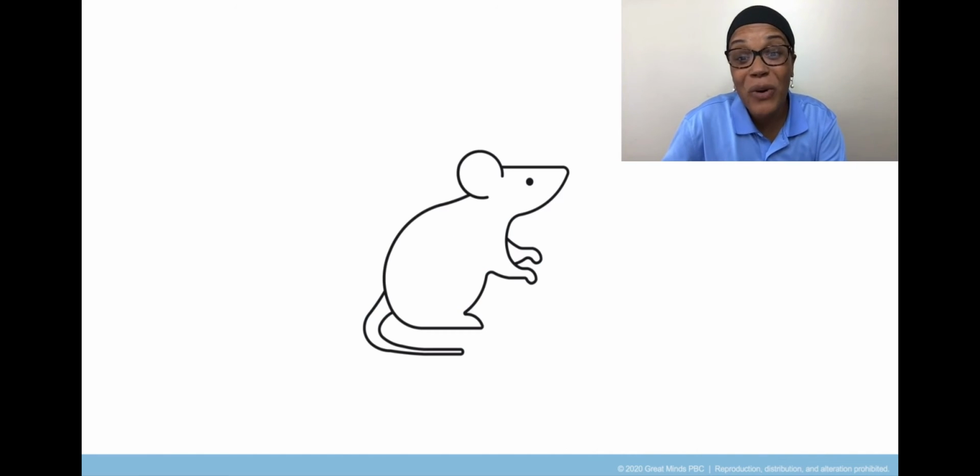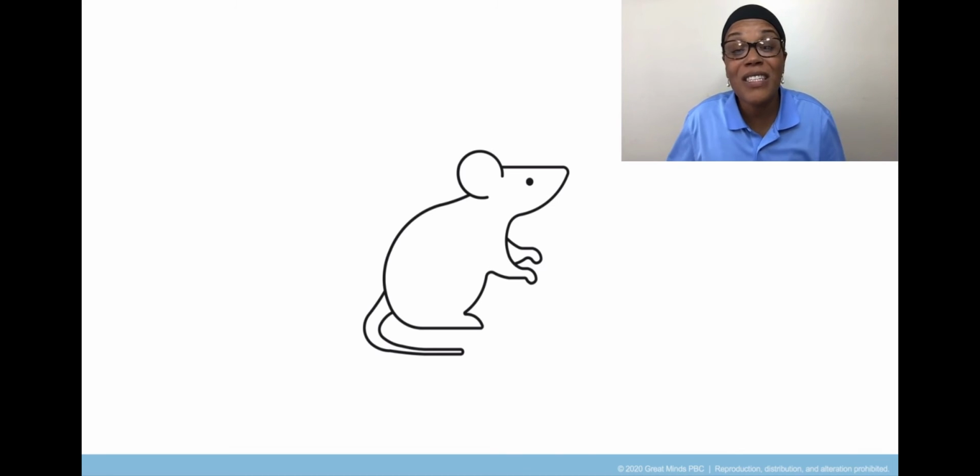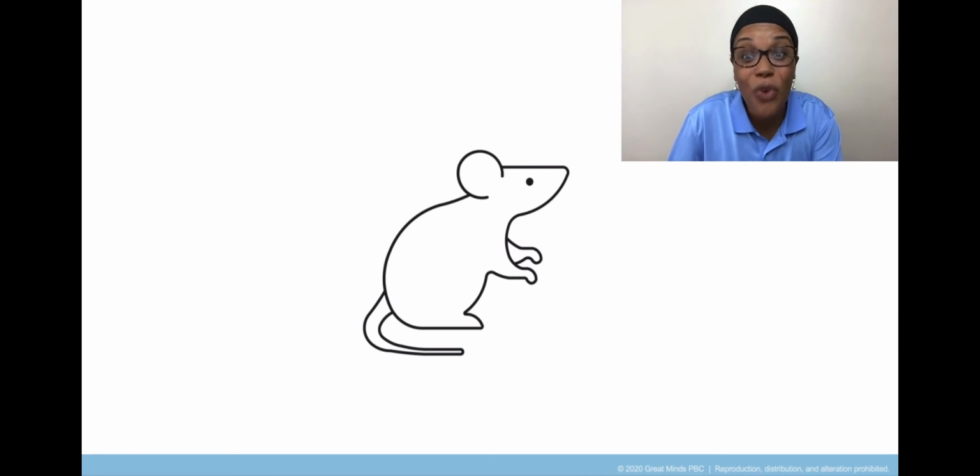Okay, now I'm going to give you an example of a complete and an incomplete sentence about a mouse. Here's one. Ran. Think. Does it have an action? Tell your learning partner. I'm sure you said it. Yes, ran, but it's missing the subject because we don't know who ran or who is running.